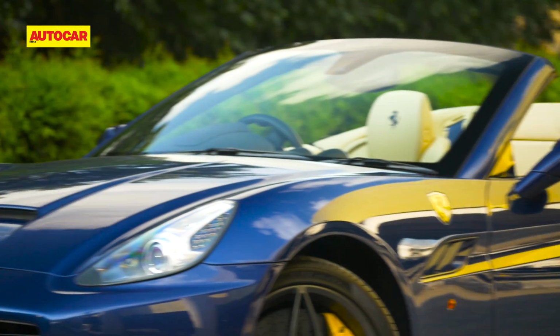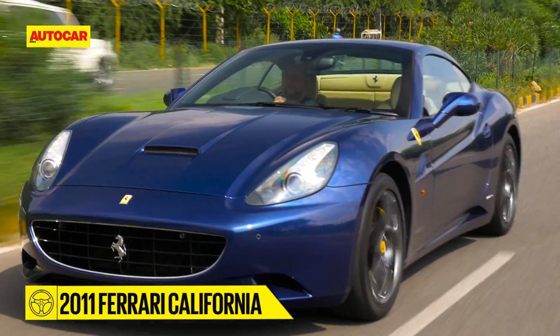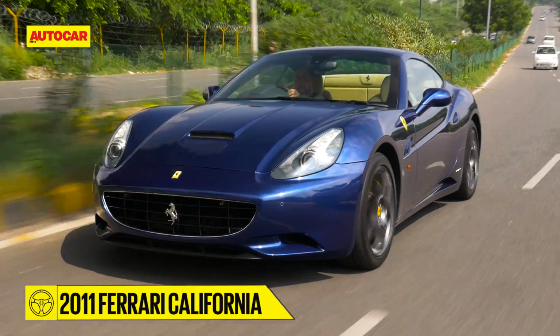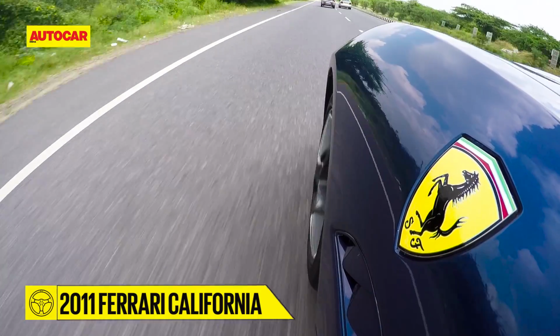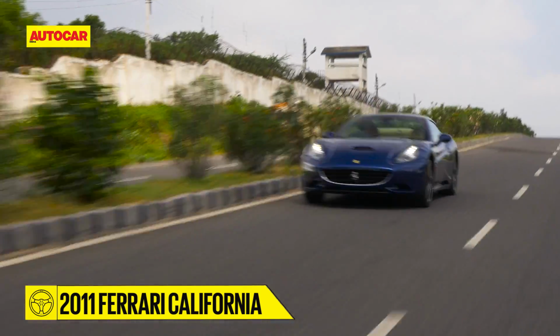But enough of the greasy stuff. Let's get cracking with the least outlandish car here, the California. The California's non-turbo engine felt the sleepiest at low speeds, and power only comes in past 5,000 RPM. But after that, it's pretty nice.